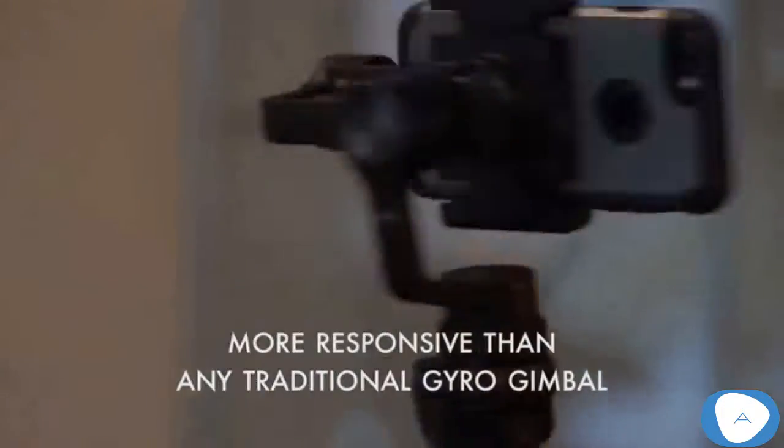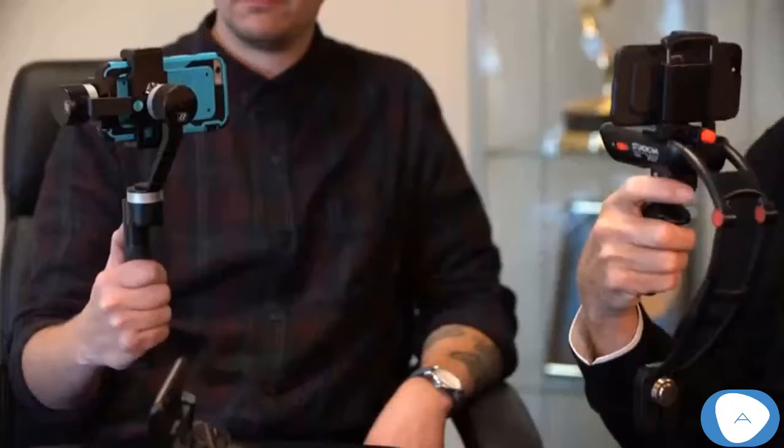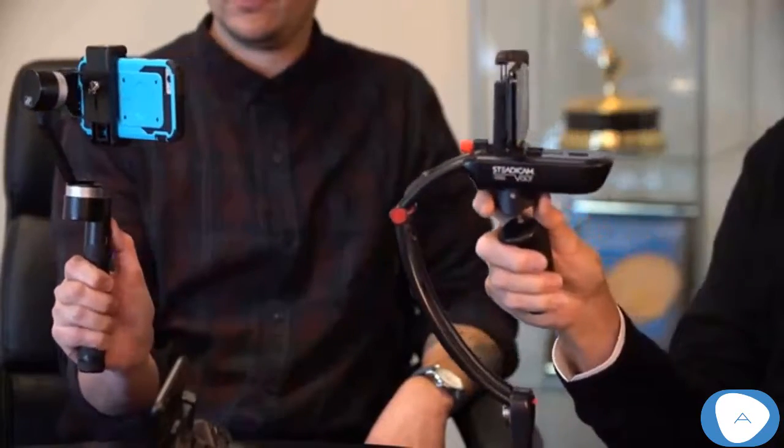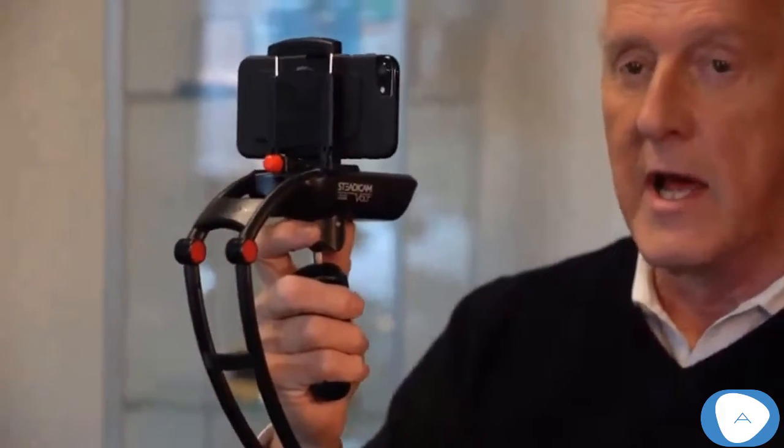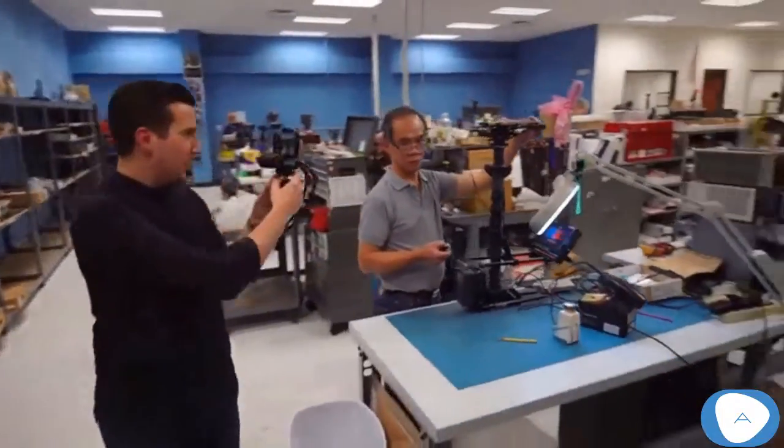Three-axis gimbals, they're not terrific at following action. One, two, three. One, two, three. Oop, there's a little lag there. The Steadicam Vault gives you stability and agility, and that's the key. The Vault effectively puts Steadicam technology in the palm of your hand.